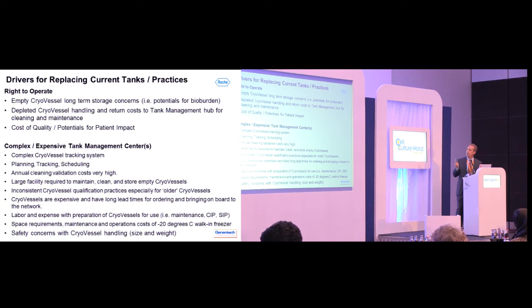So here again are the drivers. So long-term storage of steel, depleted cryo vessels, handling, cost of quality, and cost of quality is actually a large driver.